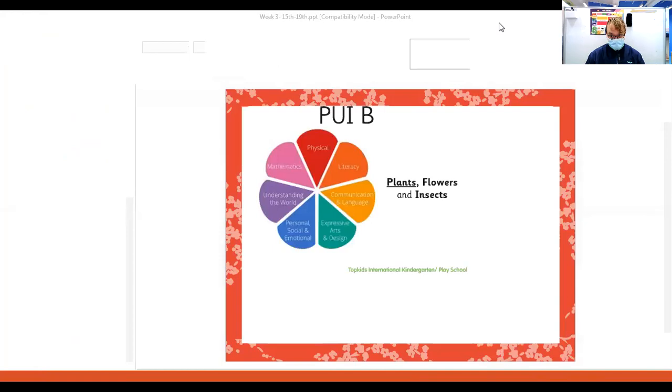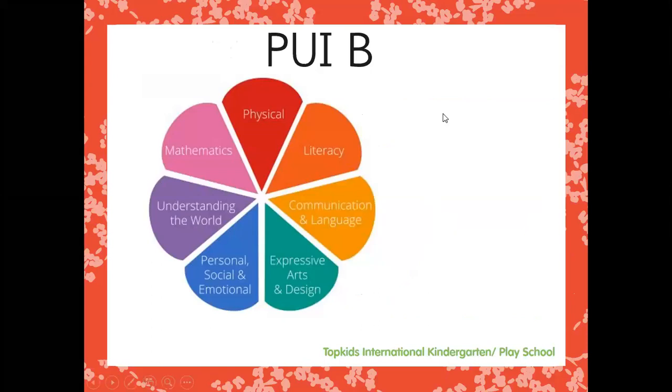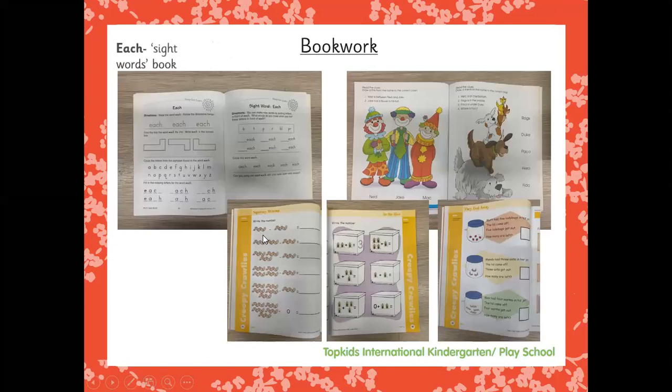Okay, let me open this up. Okay, so the same as always, week 3, plants, flowers, and insects. This week we looked at plants a bit more because week 1 was flowers. Next week will be insects. The same areas, EYFS, and we'll just go through it again. As always, I'll touch on the bookwork.